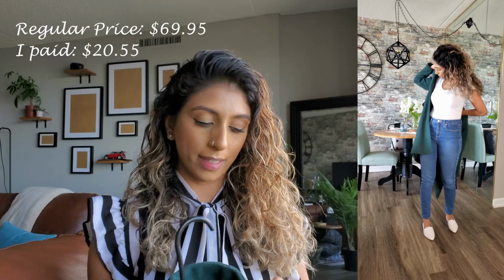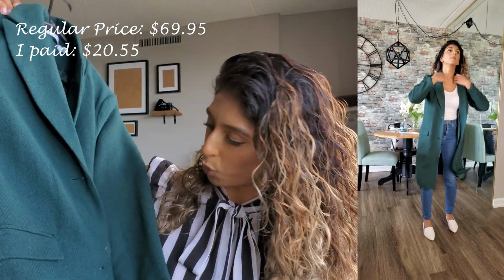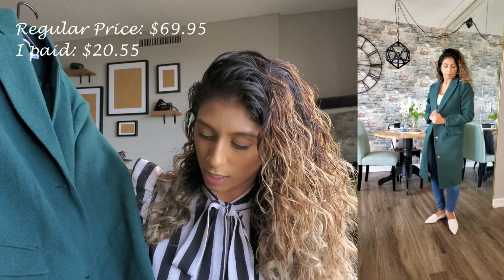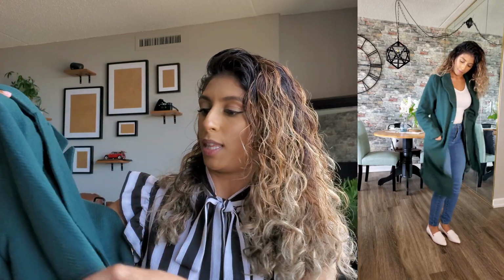I also got this jacket from them, and it is like a deep forest green, and it's a long line and has a lot of random fuzzies on it. It's pretty lightweight, so I typically wear it in the spring and in the fall, but if you layer underneath, I have actually worn it in the winter too.